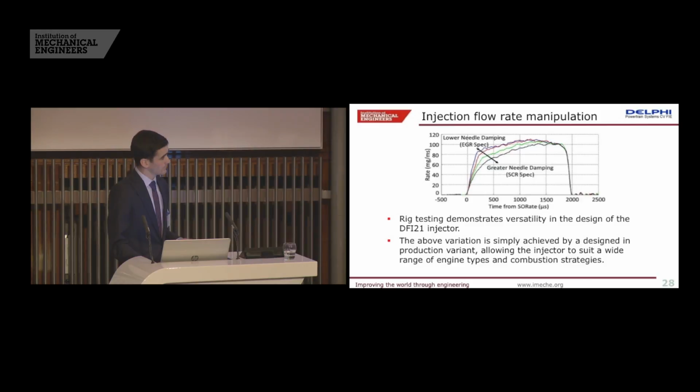nozzle. So this in turn gives us more consistency, shot to shot, unit to unit, and due to the reduced effects of pressure waves. This benefit enables the injector to be applied to an EGR-only strategy, an SCR-only strategy, or a combination of both, depending on the customer requirements. This is due to the independence we have between our starting rate and our end rate.